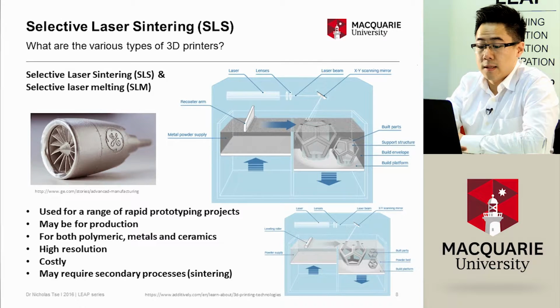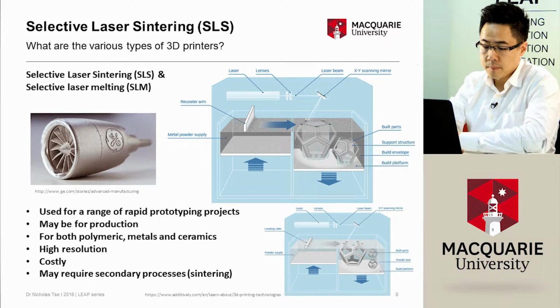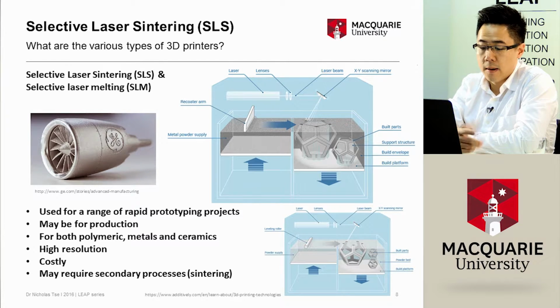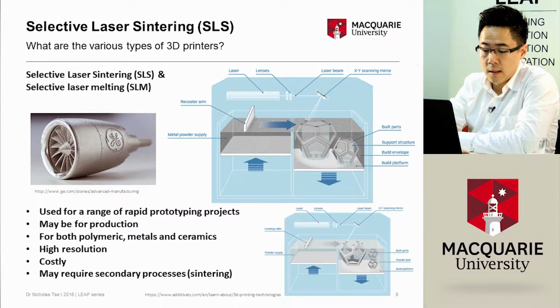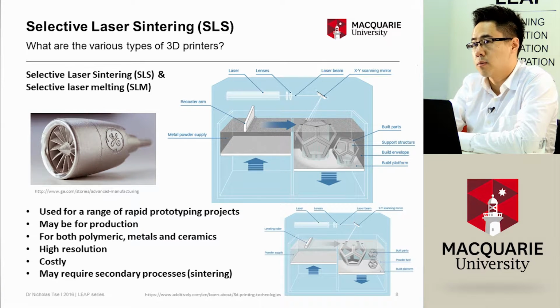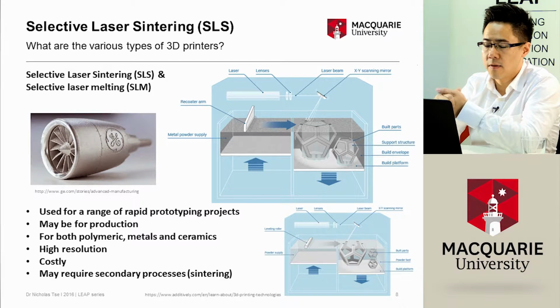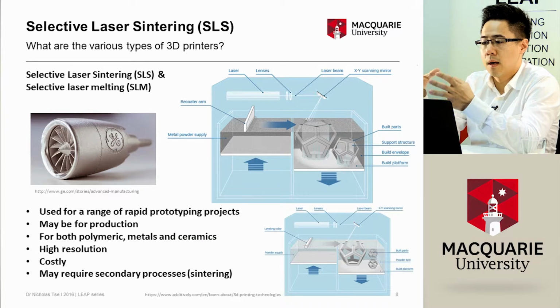GE has actually used this method to manufacture some of the next generation turbines or engines, so it's actually being used for full production now. So it's of production grade. It can be suited for polymeric materials, metals, and ceramics. Generally high resolution, but very costly in terms of investment into the printer. And if you're working with ceramics, you're often required to do a secondary process, where once you sinter the material and have the shape formed, you put it into an oven to fully densify the part.